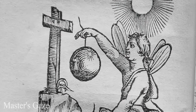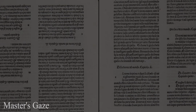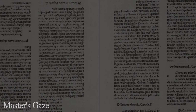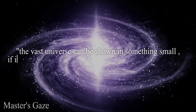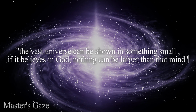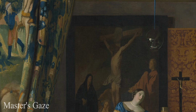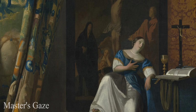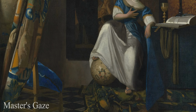It was accompanied by a motto: "It captures what it cannot hold." A short verse in the book explains that the orb is like the human mind. In its panoramic reflections, the vast universe can be shown in something small. If it believes in God, nothing can be larger than that mind. The orb symbolizes the mind's interaction with God. It might be added that all of Vermeer's paintings are also like the orb, capturing passing events and ideas on their flat surfaces and sealing them for posterity.